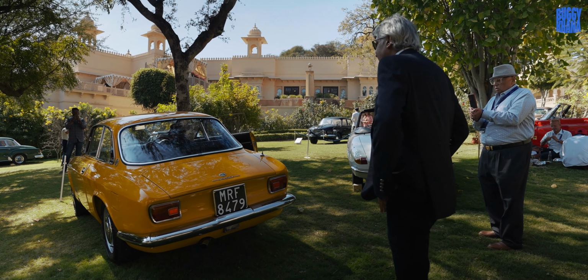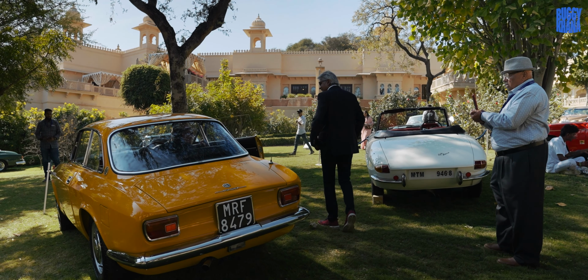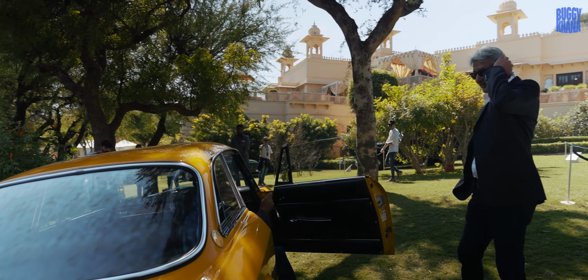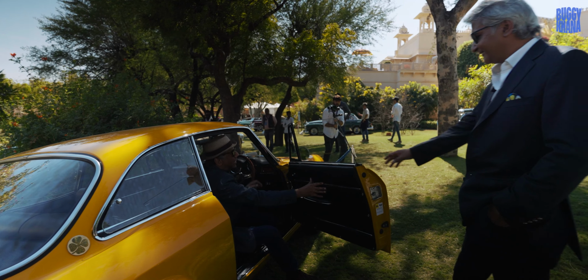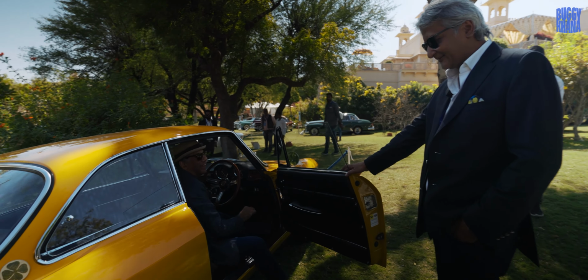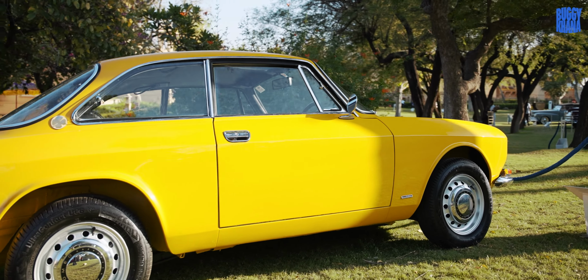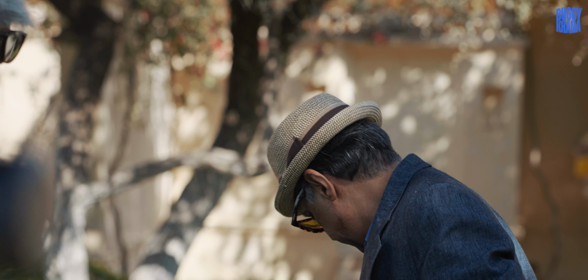She sounds quite nice, you know. Yeah, she actually sounds nice. But that one is so crisp. I like the sound of this. It's lovely. But that's the thing about an Alfa, no? Whatever it is, she will sound good. Very good. I love your hubcaps as well. Thank you. It's all original. That's how they design them.